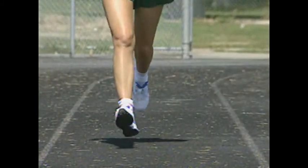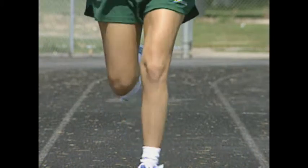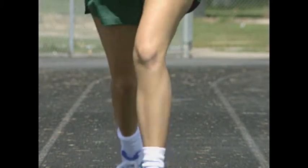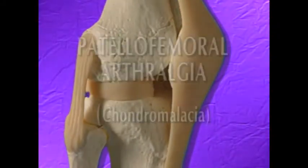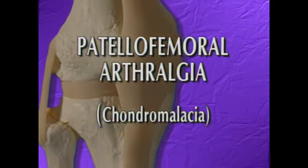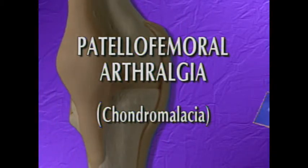Although some kneecap pain is seen as a result of previous trauma, most of the kneecap pain is caused by overuse, with no specific injury. The overall syndrome is known as patellofemoral arthralgia or chondromalacia and has several typical patient complaints.